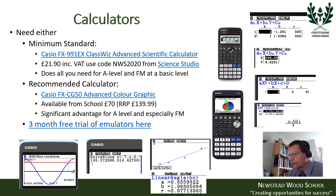It does a lot more things as well, particularly for further maths, things like matrix calculations, it does integration, it does differentiation, it does an awful lot of features, and so therefore I recommend that you consider purchasing a Casio CG50 for A-level mathematics and then learning how to use it over the next 2 years.